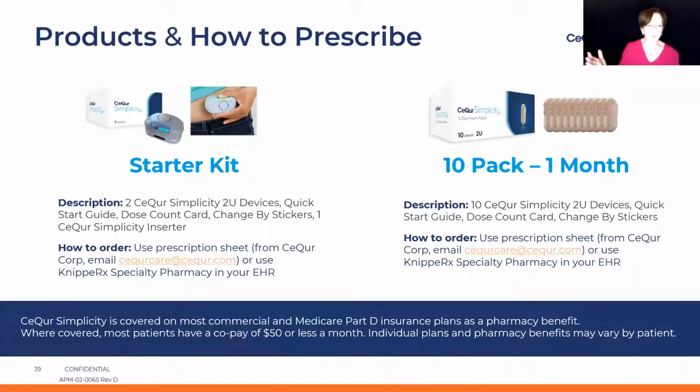So again, here are some ways to order, but you'll all be getting some other ways. And it is covered under most commercial and Medicare Part D insurance plans as a pharmacy benefit. Where it's covered, the patient copay is $50 or less a month. One of my patients did not have a copay. One of my patients had the $50 a month.